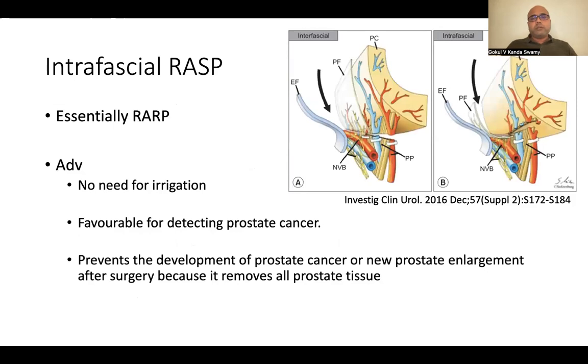The intrafascial surgery is essentially a radical prostatectomy approach where we don't go between the adenoma and the peripheral zone. We basically go outside the prostate capsule, but within the prostatic fascia, thereby preserving the neurovascular bundle, which is outside the prostatic fascia, so that erections and continence are maintained well. Advantages: we don't have to worry about a 3-way catheter and irrigation. At the same time, the fear of missing a prostate cancer, or following a prostate cancer in the future, is also negated with this approach.